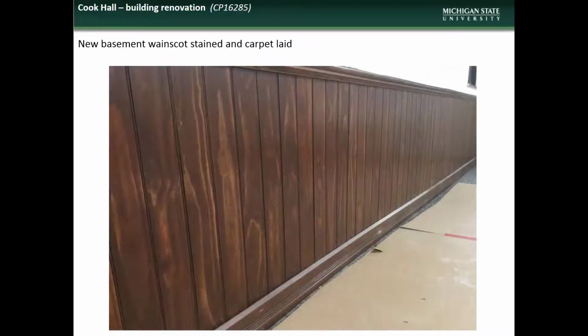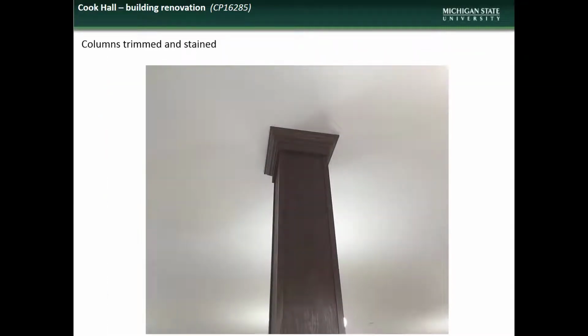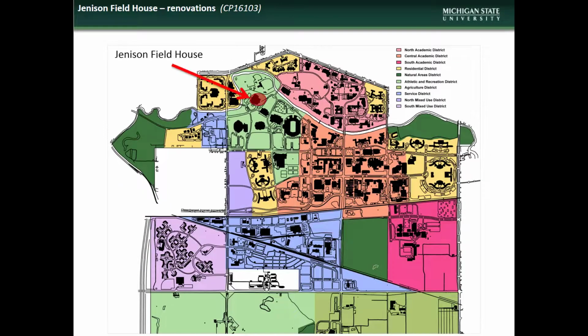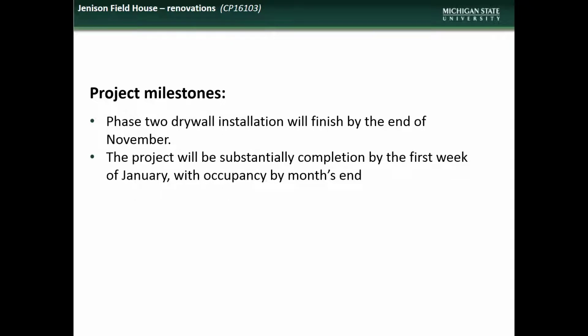and some shots of the work being completed in the interior space. For questions regarding the Cook Hall project, contact Project Manager Amr Adbelazim. Next is an update on the Jenison Field House renovation project. Accomplishments during the month of October included progress on Phase 2 drywall installation, which will finish by the end of November. The project will be substantially completed by the first week of January, with occupancy by month's end.